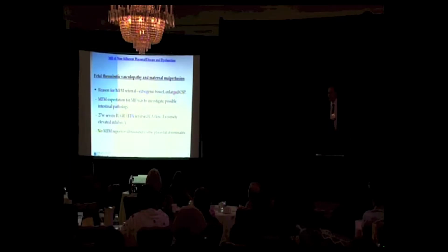Next case is, you're good, you're clear. The reason for the MFM referral here was again echogenic bowel and enlarged cavum septum pellucidum. The MFM expectation from MR was again fetal evaluation, not placental disease.